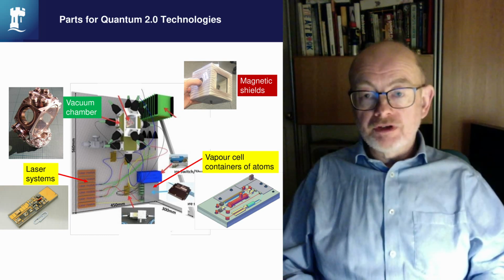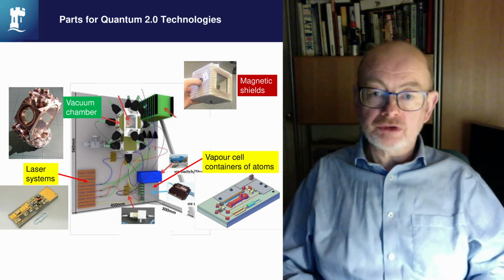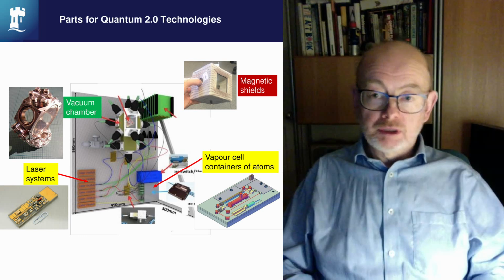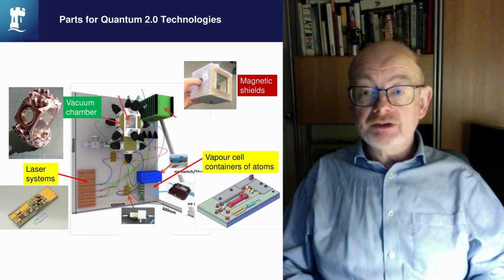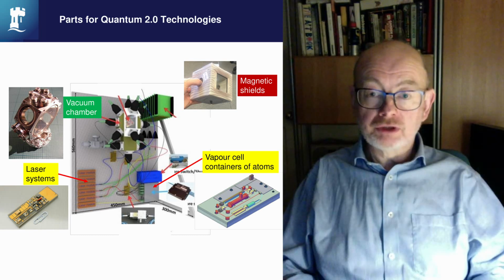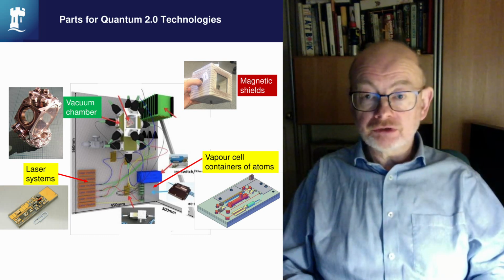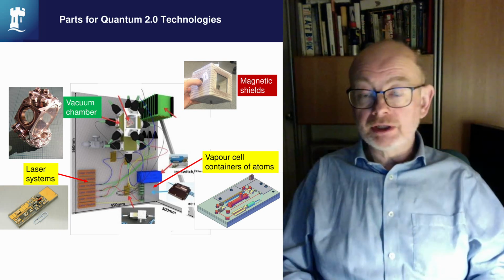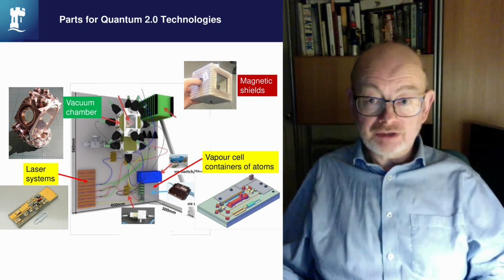But in the next bit, I'll just say a bit about magnetic field shaping systems that are needed both to cool the atoms and trap them, but also to shield them from the effects of Earth's magnetic fields. So we make magnetic shields which are used to get rid completely of Earth's magnetic field, so that if you're measuring, say, gravity, your measurements are not messed up by the influence of Earth's magnetic field on the wave behaviour of the atoms and of electrons inside those atoms.